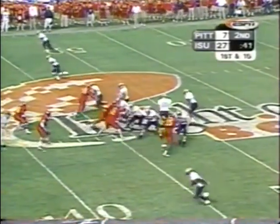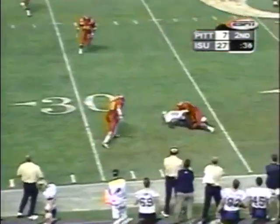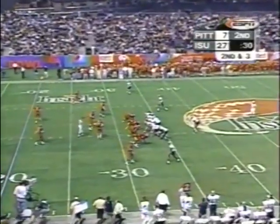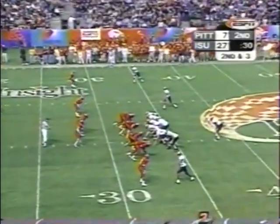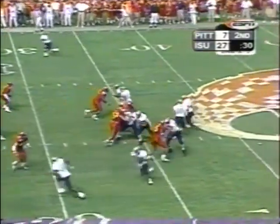We send Barlow out in motion to the flanker spot. Here's Terman stepping up and firing. It's Bryant, Antonio Bryant, on 2nd and 3. Took their time moving down the field. Now they choose to use a timeout and see what kind of play they come back with after that.